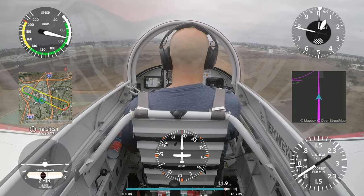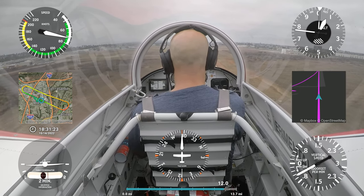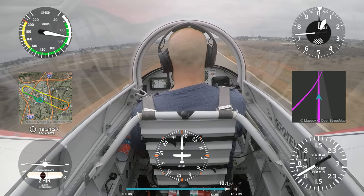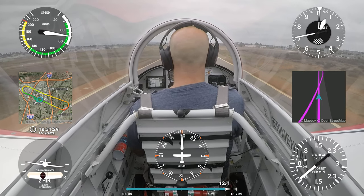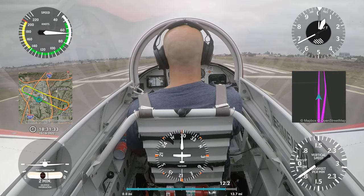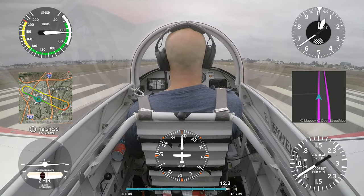Keep it at around 80, they're all a little different. Montgomery Tower, Archer 697 Charlie Alpha on ILS 28 right. Still got a crosswind. Charlie Alpha, Montgomery Tower, runway 28 right, clear to land. 28 right, clear to land, 697 Charlie Alpha.